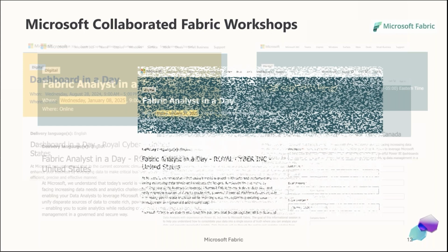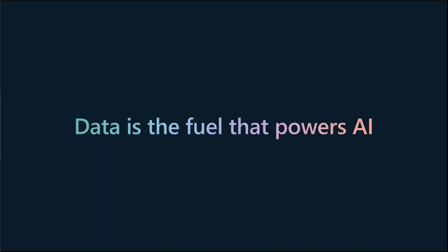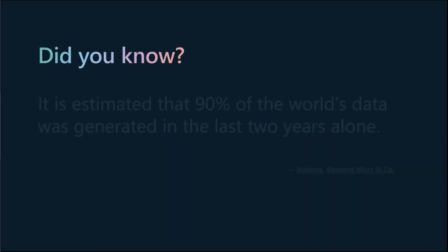High quality, well-maintained data is essential for training AI models and driving intelligent business decisions. The real challenge is ensuring this data is accessible, clean, and structured for AI to deliver meaningful insights. So that's where we see Fabric coming into place and helping organizations do that.